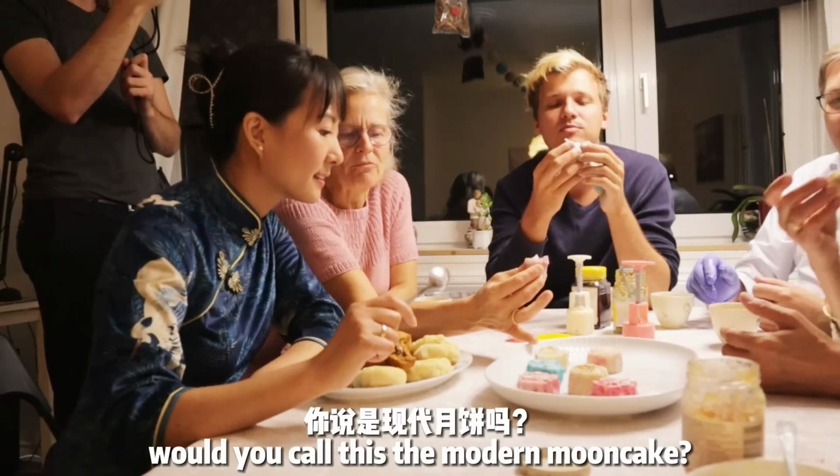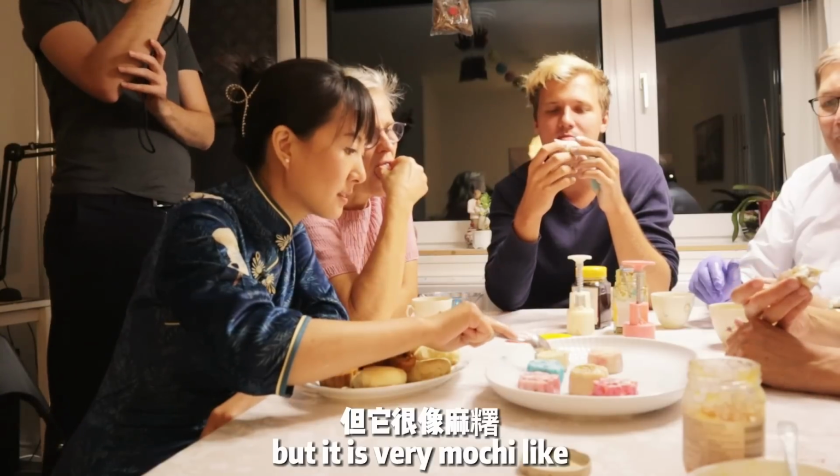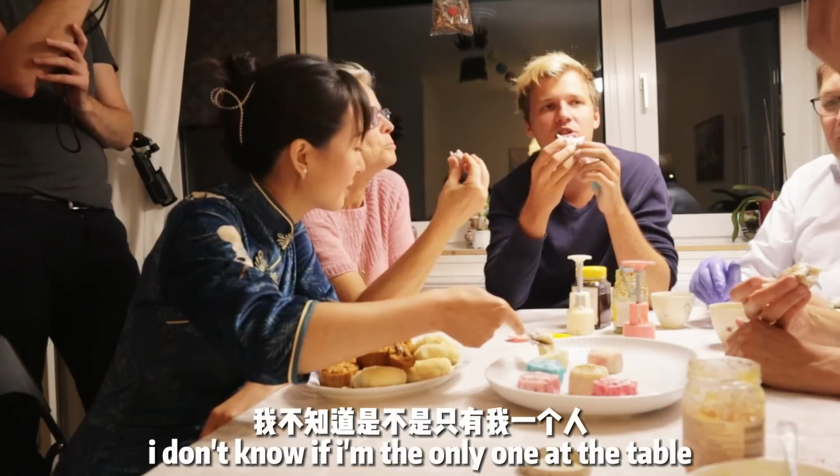Would you call this modern? Yeah, modern. Yes, that's the modern. Yeah. But it is very mochi-like. Mm. I don't know if I'm the only one at the table who tasted mochi.